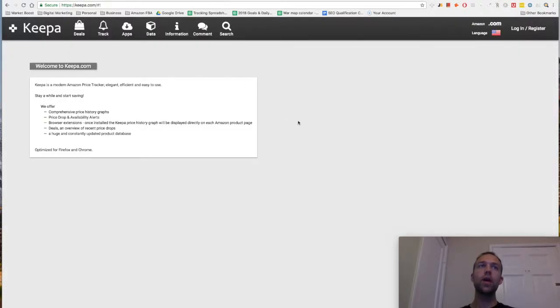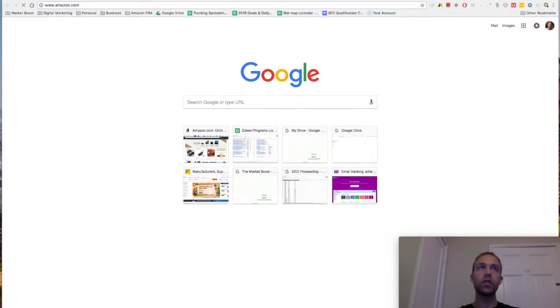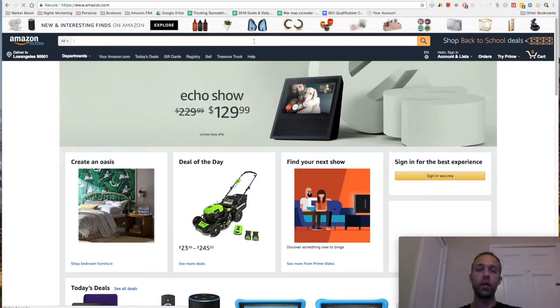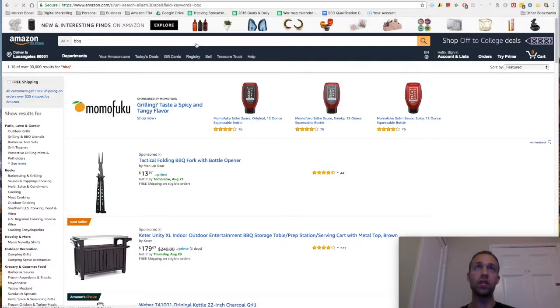Keepa, if you're familiar with Camel, gives you a historical sales graph for a product. This will tell you what sales ranking, using Amazon's data, what their best seller ranking was for as long as the product has been up. Not only that, you can also see how long a product has been up and selling. So maybe if a product's only been up for a couple months, and all of them are new, maybe it's not the best product to go after.